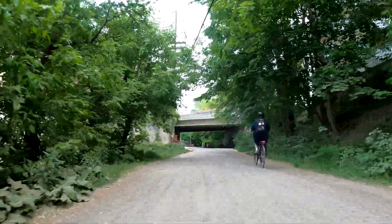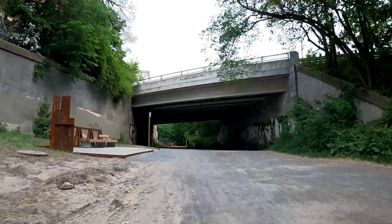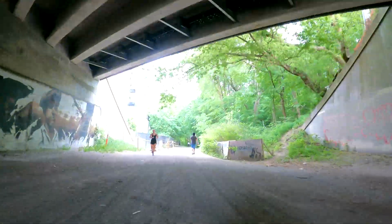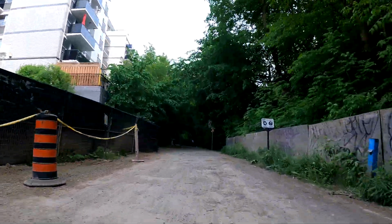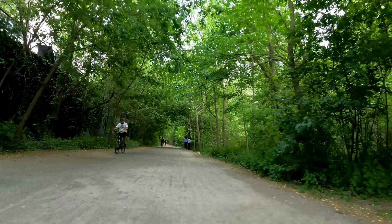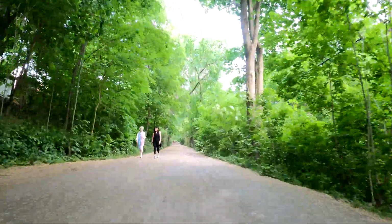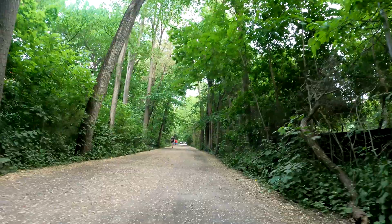So this bridge we're about to go underneath right here is Eglinton Avenue. So the Kay Gardner Beltline Trail and Eglinton Avenue kind of don't quite go parallel to one another. Eglinton Avenue goes due east-west, where this portion of the Beltline is a little bit of a slope, sort of sloping to the south as you head in the east direction like I'm going right now.